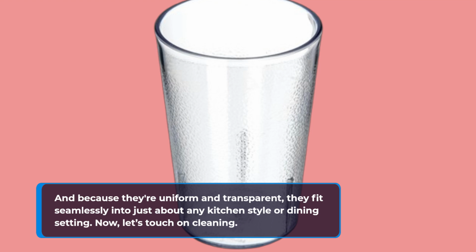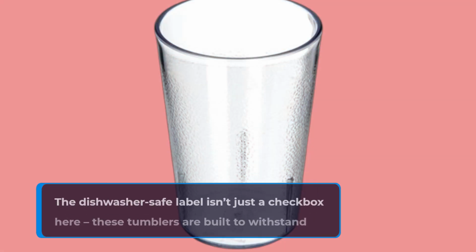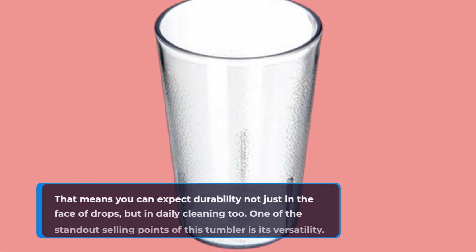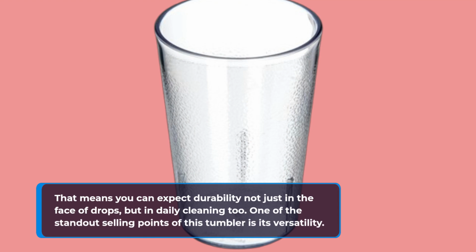Now, let's touch on cleaning. The dishwasher safe label isn't just a checkbox here. These tumblers are built to withstand repeated commercial dishwashing cycles. That means you can expect durability not just in the face of drops, but in daily cleaning too.